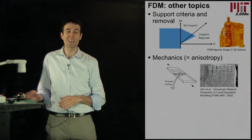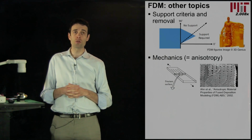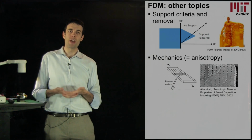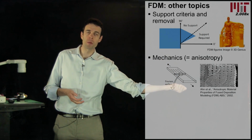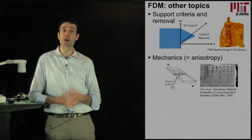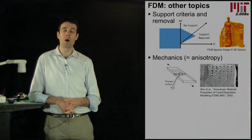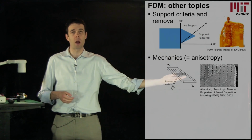You also want to learn about the mechanical properties of parts that you build. One of the most important things about FDM extruded parts is that they're anisotropic. That means that the strength of a part will be different if you pull along the filament direction versus perpendicular to the filament direction. Results are getting better, processes are getting better, but typically parts are still a few tenths of a percent weaker in terms of their strength perpendicular versus parallel.